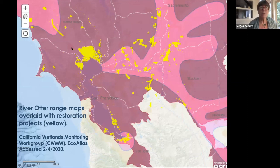Here on the map, you see the dark purple. Again, that's the new river otter range. The light pink is the old river otter range. And all of these yellows are restorations that are going on in the Bay Area. And the yellow isn't even all of the restorations. It's just the California Wetlands Monitoring Workgroup Eco Atlas map. There are others that are happening.